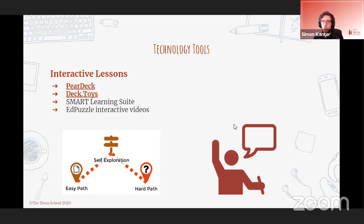Pear Deck, Deck Toys, and the new Smart Learning Suite actually make your slideshows into interactive lessons where students are periodically asked to respond to questions and ideas. They're asked to check for understanding, and they actually have the opportunity to demonstrate their understanding through simple questions and games.